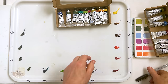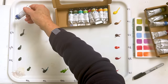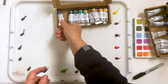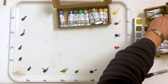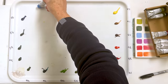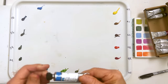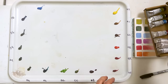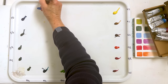The initials just give me a chance, you know, a hope that I'll be able to know what they are. And that's phthalo blue. So that's PB. And then the other blue that we have is blue verditer, which is a very pretty colour that's going to be beautiful for things like flowers, forget-me-nots and things like that. That's verditer blue.